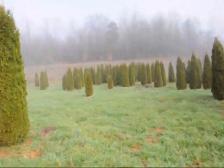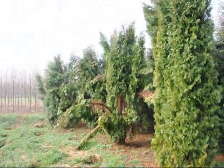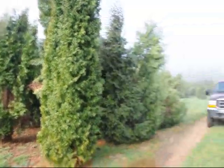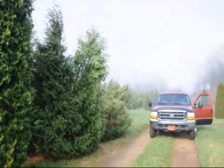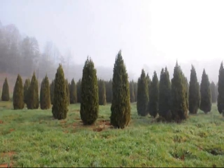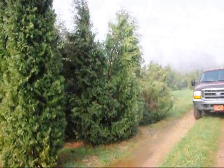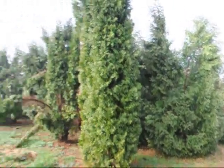If we take a look over here, you can see these are technique, and you can see how they just fell right apart. So, a few pyramidalis in there. But you can just see the difference, how well these held together versus some of these others over here for the technique and the pyramidalis.